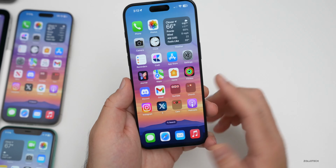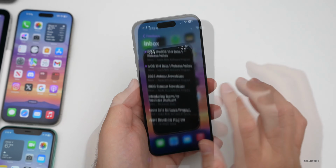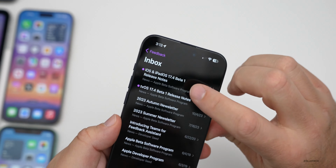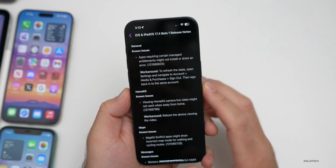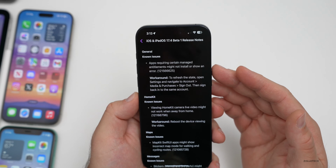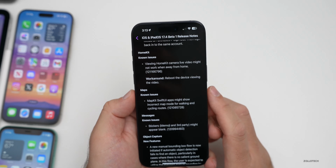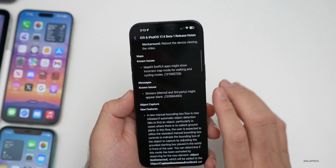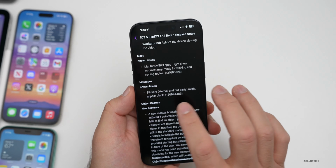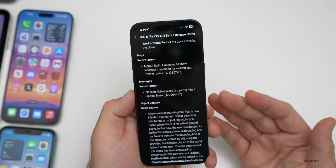Now, there's also bug fixes. There are probably many more features in this as we find more and more. But if we go into our Feedback app, we have the latest release notes for iOS and iPadOS 17.4 Beta 1, and Apple has actually given us more information here. Well, if it loads, they have. There we go. Now it says General. There are some known issues where apps requiring certain managed entitlements might not install or show an error. We also have some HomeKit known issues with viewing HomeKit camera live video might not work when away from home. Also, there are known issues with Maps, and known issues with Messages where stickers, Memoji, and third party might appear blank. We've seen that before, and it's great that they're acknowledging this.